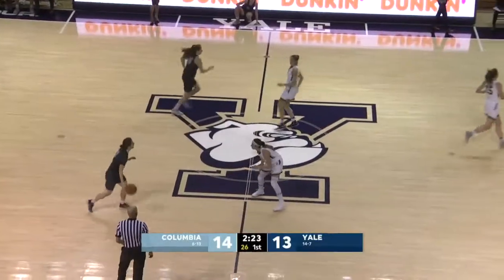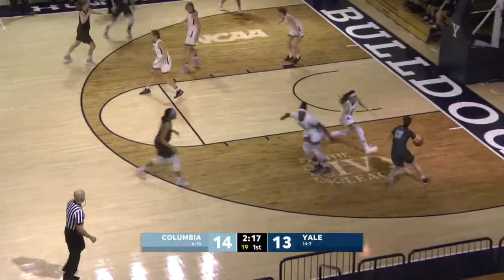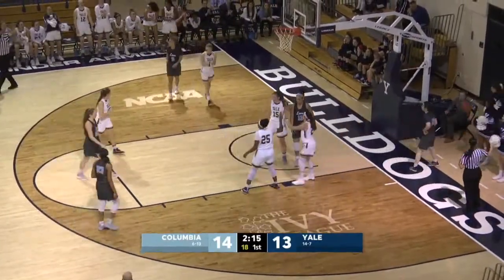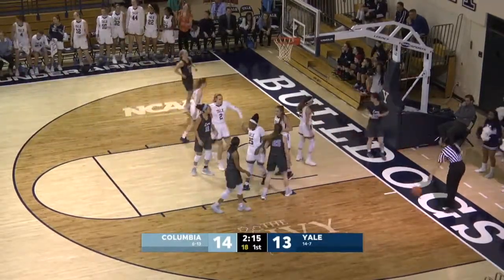Berriman's shot was deflected but kept in bounds. Yale does a nice job recovering on defense to not allow a Columbia fast break. Here's Markham back in. She is one of the greatest assisting playmakers in Columbia history. Nearly turns it over. Instead, with 18 on the shot clock, the Lions will keep possession.